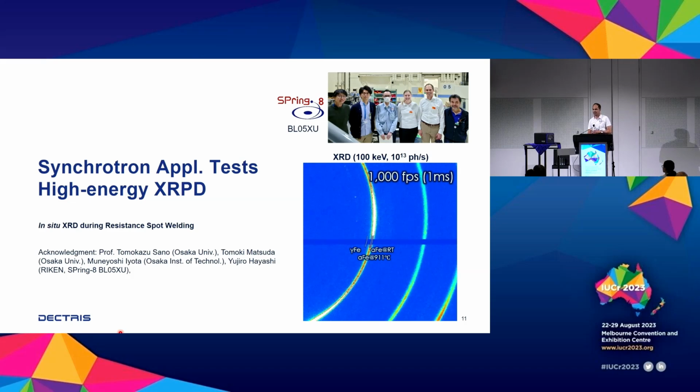So the test at Spring 8 was performed by a user group from Osaka University, and they were investigating in situ spot welding in an industrial spot welding setup and doing this at 1,000 frames per second, running the beamline at 100 keV to penetrate these metal samples that they were welding, and at a very high photon flux of 10 to the 13 photons per second. And what they then could observe and find, they were happy that they could see time resolved the phase transition in this spot welding region.